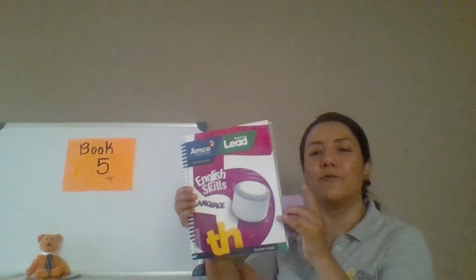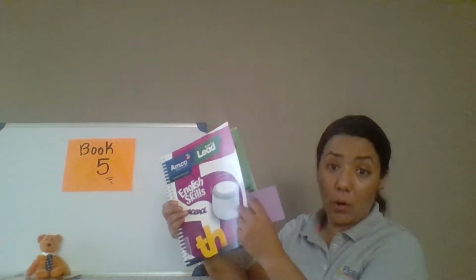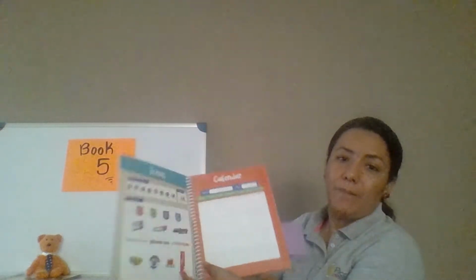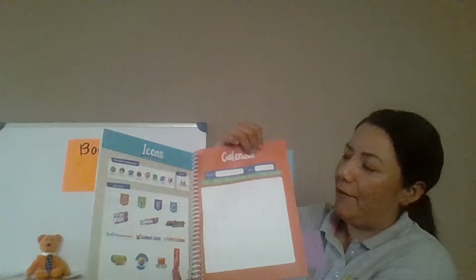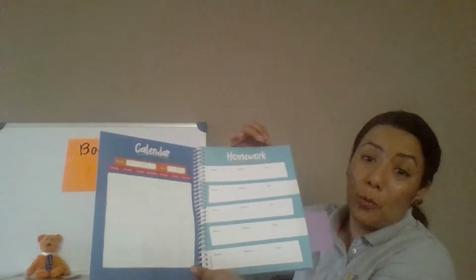Today, I want you and I to go over the different sections. Well, we only have 2 sections, but in each section there are elements, there are parts, and I want you and I to review those parts in the book. Ready? So let's review the parts in the book. You already know the first parts, like the calendar, some icons that we have there, the homework section.